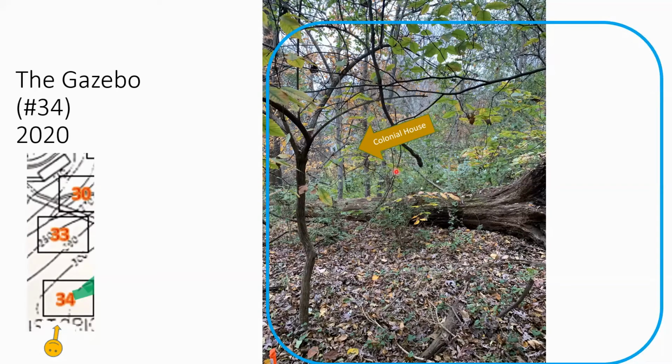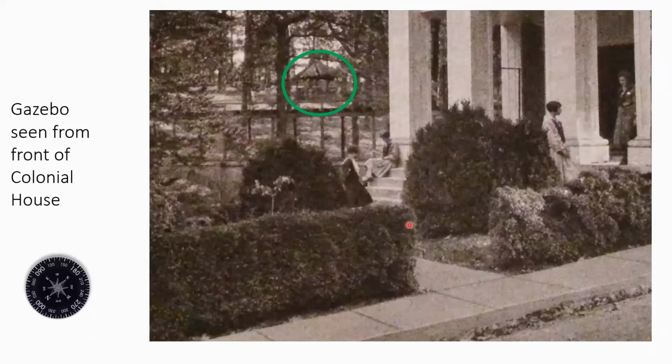And having discovered that, well, looks like you could see the Colonial House from the gazebo, then you probably could see the gazebo from the Colonial House. And studying photos of the Colonial House, yep, there's the gazebo up above. And we've used this photograph to help us guesstimate where the gazebo was located.